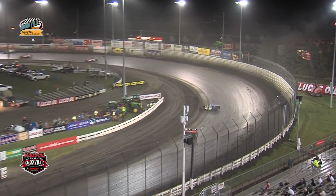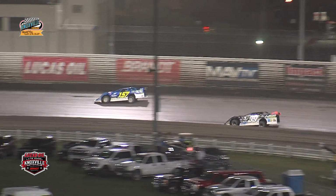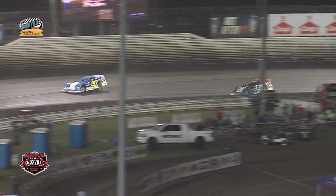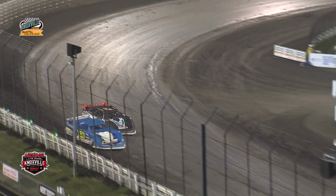Tim McCreadie, as I said, patiently running right there in the runner-up spot, waiting for the right time. You don't want to go too soon. McCreadie on the bottom now, closing back in within 2 car lengths of your leader into turn number 3. Marlar showing the way, McCreadie right there. Ricky Weiss still racing in the 3rd spot as the leaders work off of 4. Was only 0.47 of a second between them.